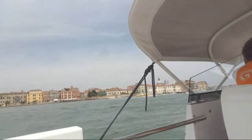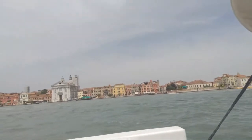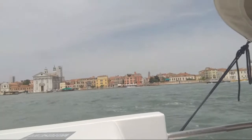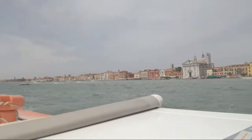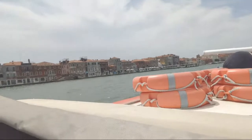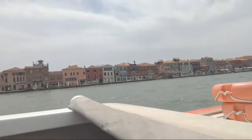to the next. So there's around 400 bridges, 150 canals, and 118 islands. When you see the beautiful homes, many of these are bed and breakfast, pensioni. Some of them are apartments. Very few are family homes, as they were intended for originally.